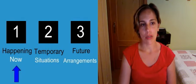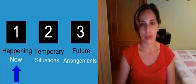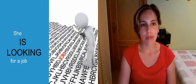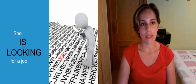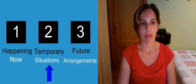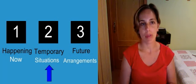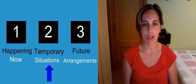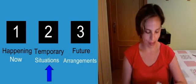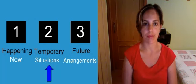So obviously we use the present continuous for something that is happening now, or near to now. Okay, another example, we can say she's looking for a job. Okay, if we say this in the present continuous, it's something that is happening for a temporary period of time. She's looking for a job now, but maybe she'll find it tomorrow. Okay, we don't mean she's looking for a job now at this very second, exactly this time, but it's something that is temporary and it might finish very soon.